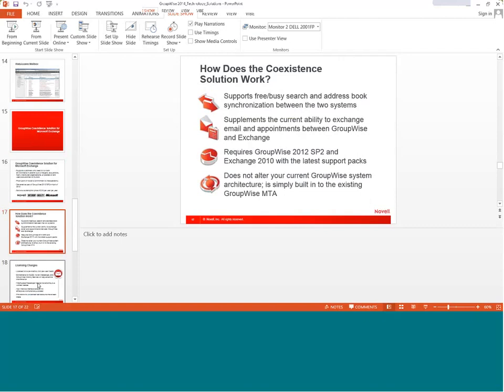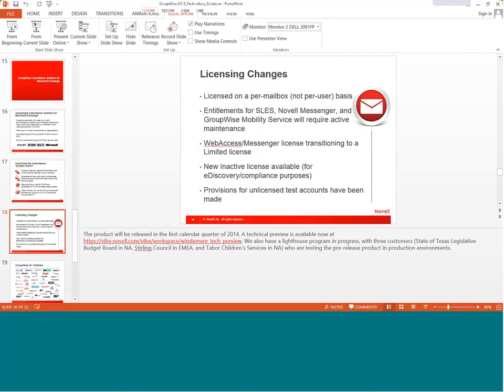The last slide that I have to share with you about changes with GroupWise 2014 has to do with some licensing changes and the end-user license agreement that you will all accept when you download and deploy GroupWise 2014. Here is a summary of what those changes are, and it will be important that you familiarize yourself with those changes as you install and deploy GroupWise 2014.